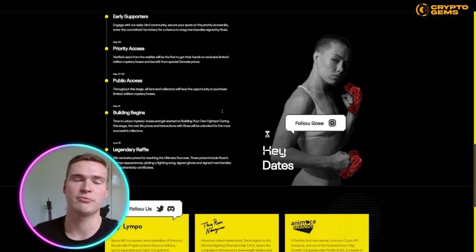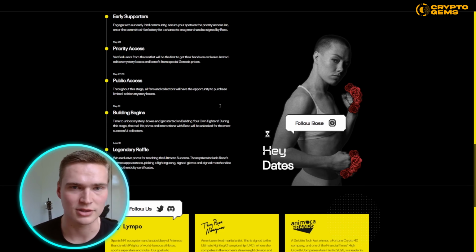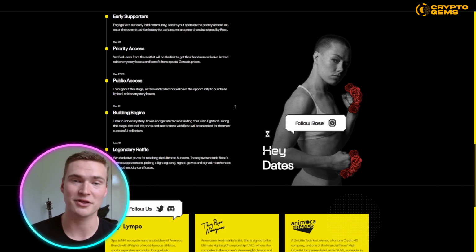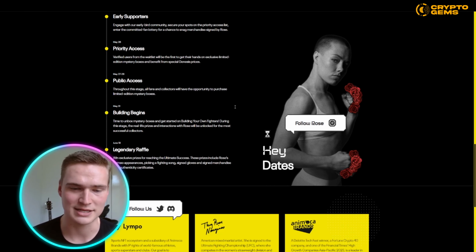So in this legendary raffle, you can actually win things like a cameo, like I said, a real live training session with Rose Namajunas, but also signed gloves, and you can actually pick the fight entry song. So a lot of amazing prizes if you are actually able to get 4 elite avatars, build them and breed them together to get a legendary avatar.